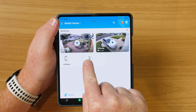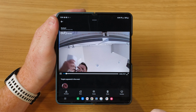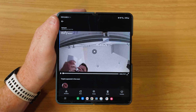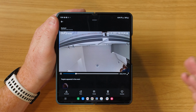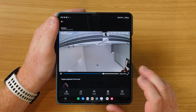Here we have some other events. Now, one thing is I actually took this home and I don't quite have Wi-Fi yet at my home. So even when the Wi-Fi was out, it was able to record this event to the home base so that I had a history of that. So if the Wi-Fi goes out, it is still going to record, and then you'll be able to view that on the home base.